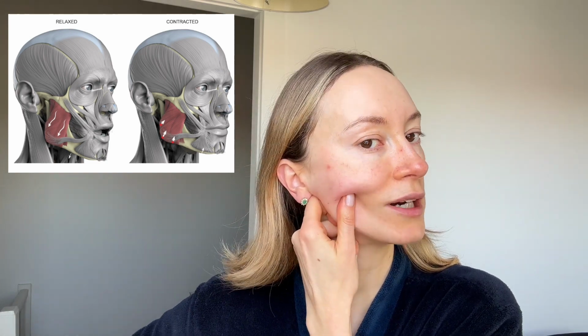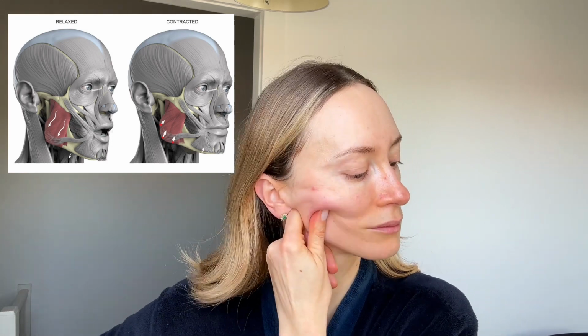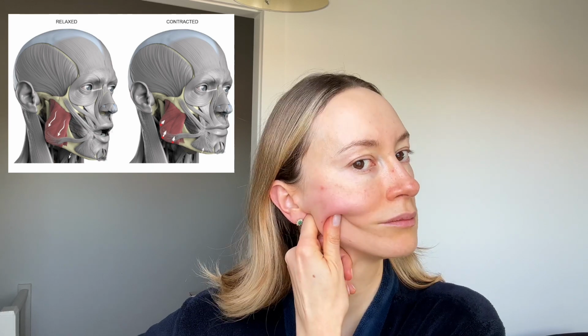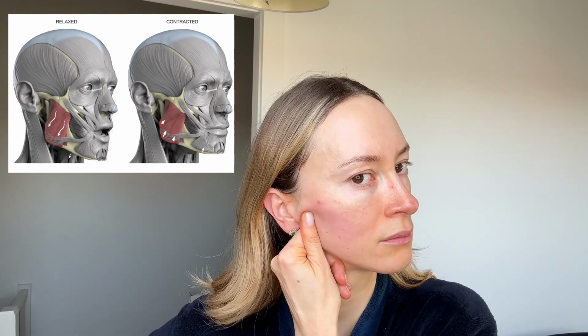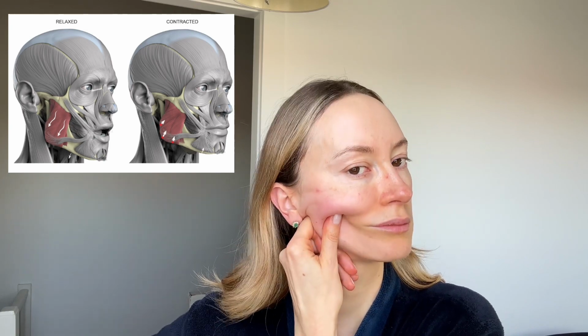Now we're gonna place our point finger like this underneath our jawline, and with the thumb we're gonna start massaging really deep the masseter muscle, going up like this. Now let's do the same on the other side.